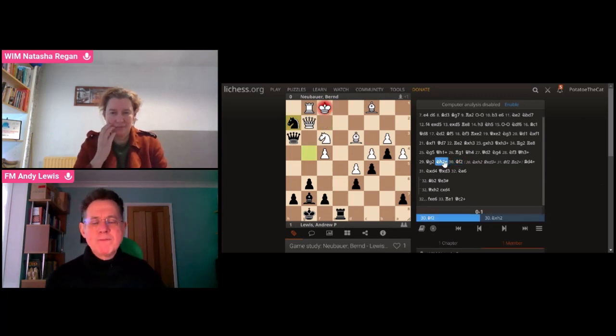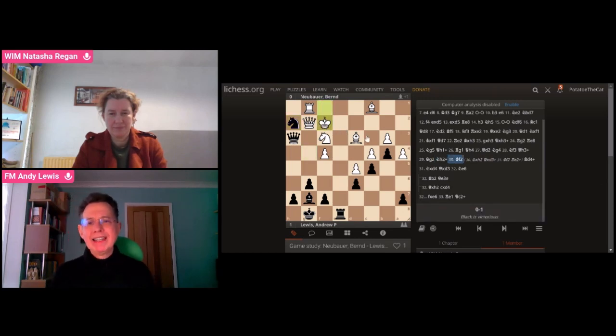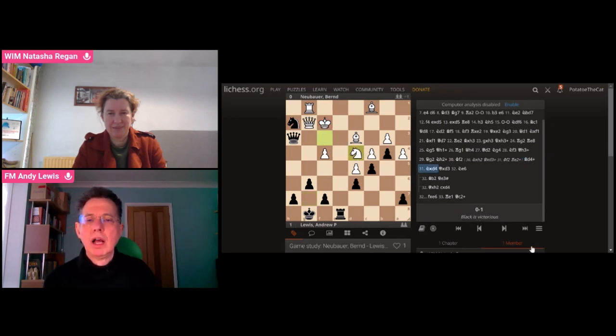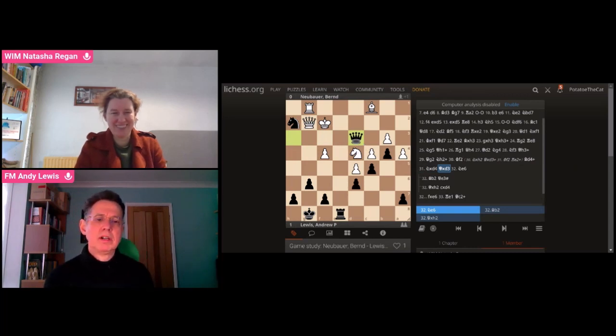So after knight f2, knight h2 check, the king's got to come forwards. Okay, and again, you know, what's going to happen here is black going to exchange pieces and leading to a maybe favorable ending for white. No, black's got this deflection move, bishop d4 check, and he's got no choice whatsoever but to play the move knight takes d4. It's the only legal move. After queen d3, we've got the position that we recognize now.